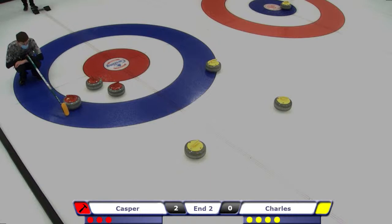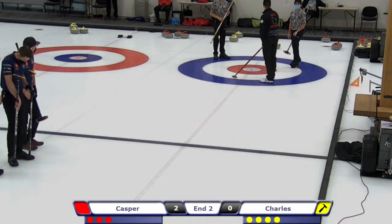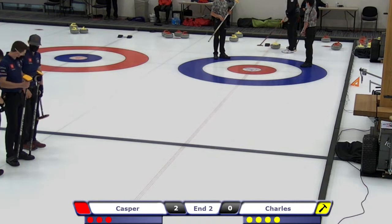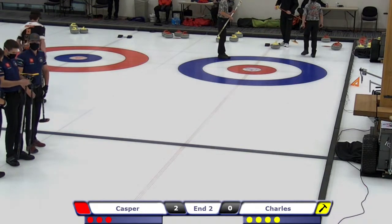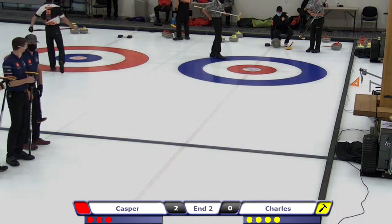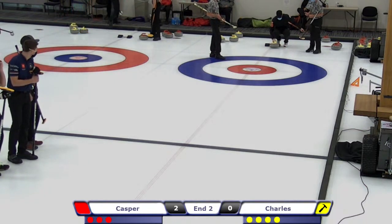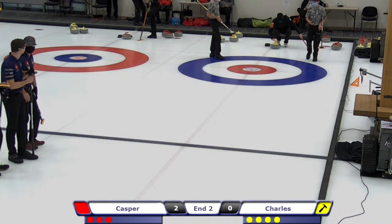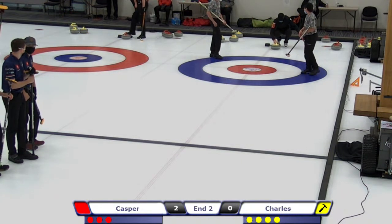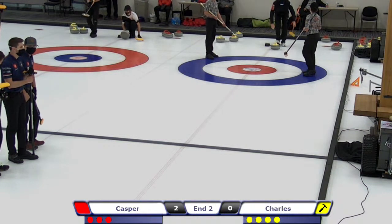Really important here to get on the inside of the stone that they're hitting, because as long as you don't completely miss that stone, you can't really hit it too thin and not get a good outcome. The bad miss here would be wide. If you were to hit and roll out, then Team Casper will be able to throw a guard on that yellow, and it's going to be really difficult to get to those two rocks near the middle.